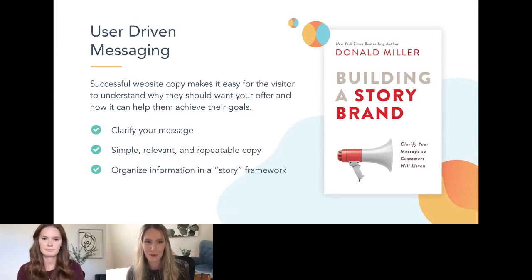Again, like Megan said, you want to make sure that your user can understand your offer as quickly as possible, with as little brain power as possible, so that they don't need to waste any of that energy trying to figure out what you mean because you used too wordy of a header text. Throughout the rest of the site, you'll want to follow that similar idea and keep your content really simple, relevant, and repeatable. That will help the user really easily digest, again, what you do and what you can offer them.